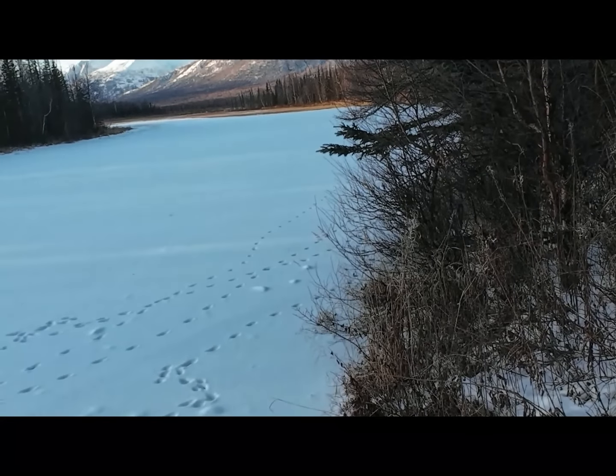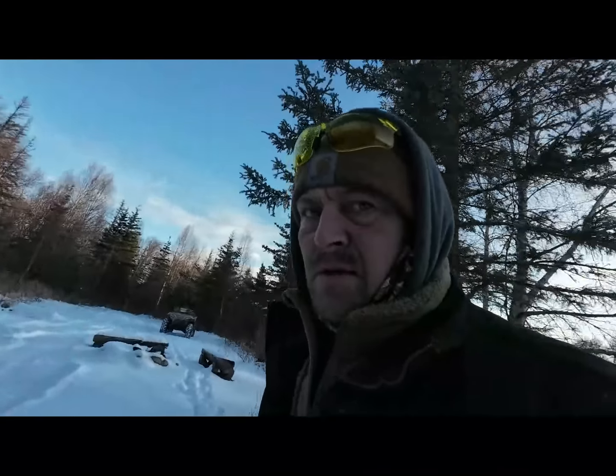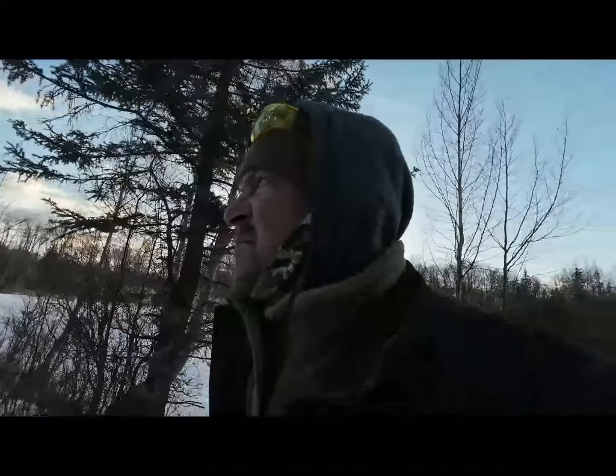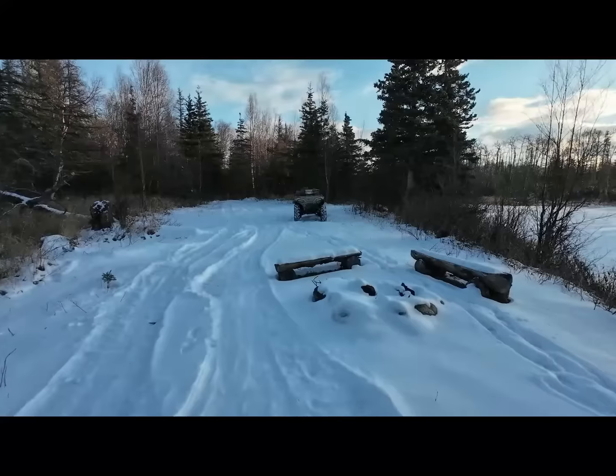Hold on, don't need to be all zoomed out. Let me zoom back in here. All right. Hey, it's Fred in Alaska. Thanks for joining me today. Got out here on the old 850 there. The beast of burden.